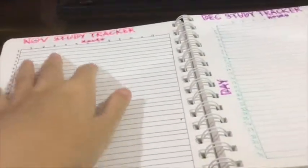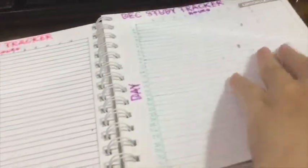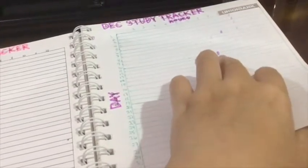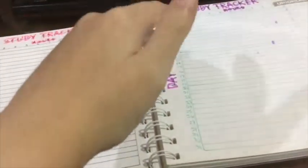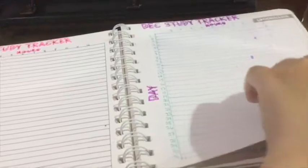And I have one for November, and I also have one for December. But on it, yes, something happened, don't mind that. But I won't be using that much on December since we end on the second week of December. So basically, I have free time during half of December.